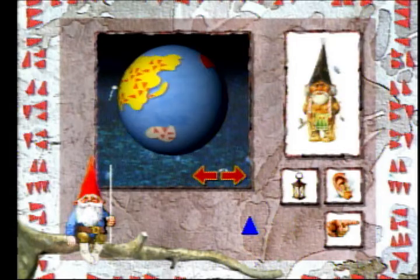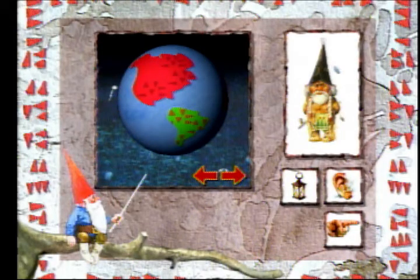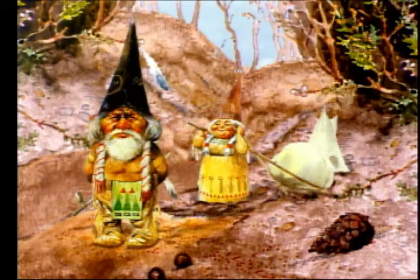No, that's wrong. Try again. Let me show you where this gnome comes from. This Indian gnome lives in North America, and in South America too. There were tribes of Indian gnomes in the Wild West, but they're not mentioned in a single story.